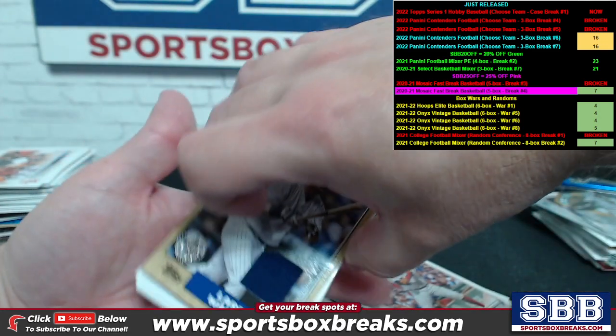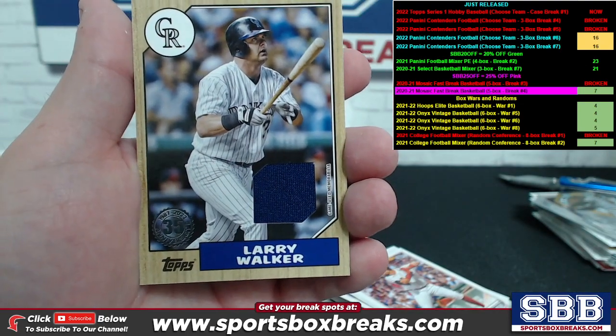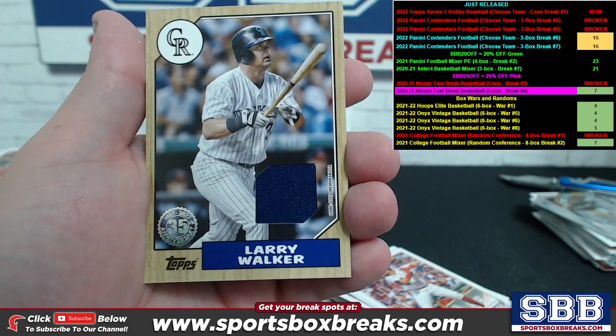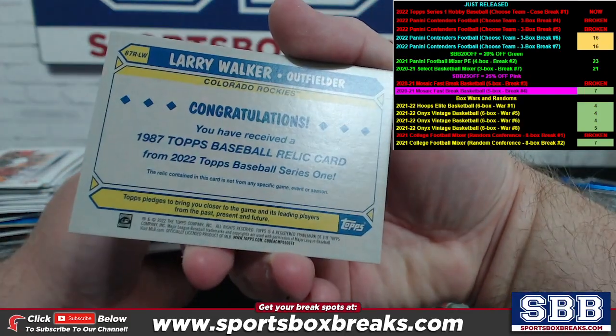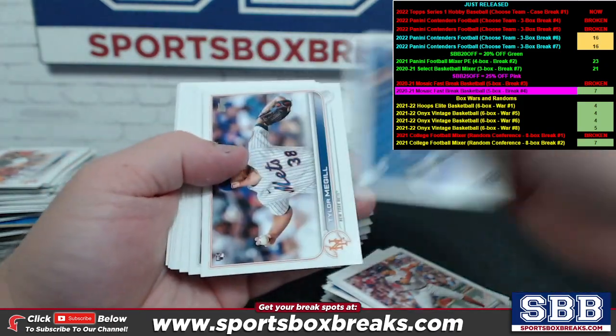And I interrupt this to show us the last hit. How about a Larry Walker 35th anniversary Topps with the wood border for the Rockies. Rockies, the recipient on the last hit. This goes to Earl S. 1987 Topps baseball relic card for the Rockies. Larry Walker. There you go.